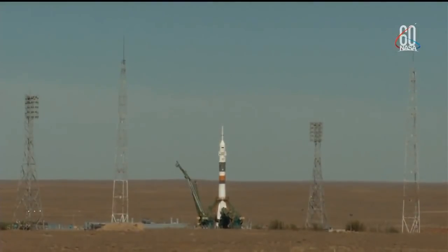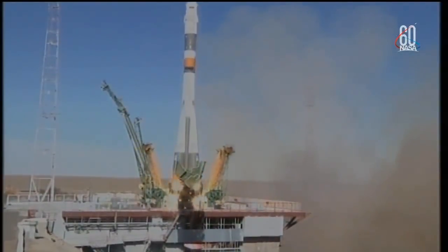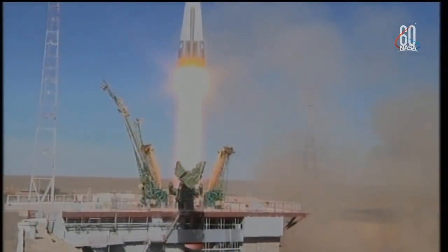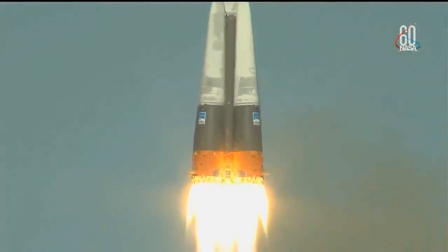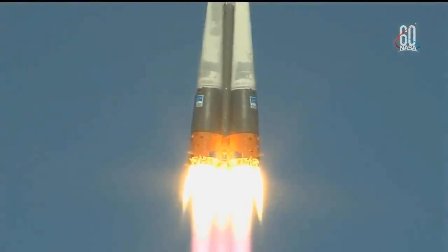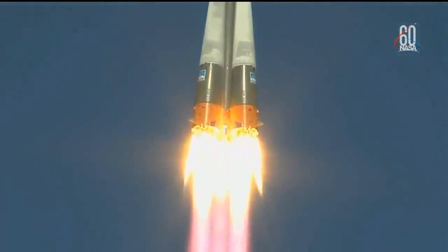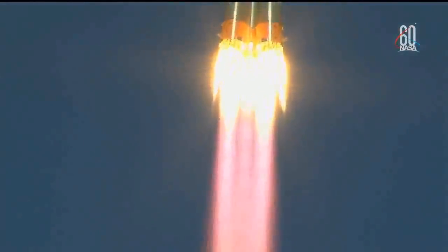7, 6, 5, second umbilical tower separate. 4, 3, 2, 1. Engine turbo pump at flight speed. Engines at maximum thrust. Lift off. And there is liftoff of the Soyuz MS-10 to the International Space Station, carrying Nick Hague and Alexei Ovchinin to the orbital complex. This again is Nick Hague's first time to launch to space, and Alexei Ovchinin's second.